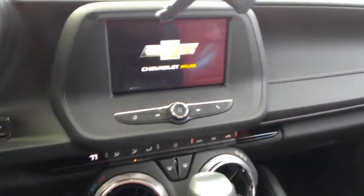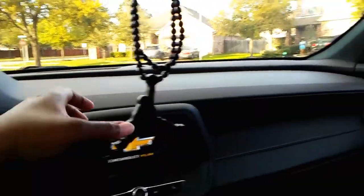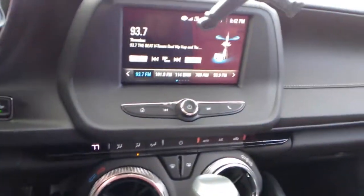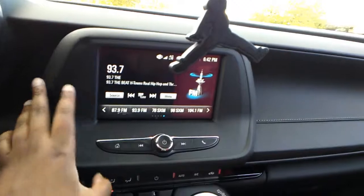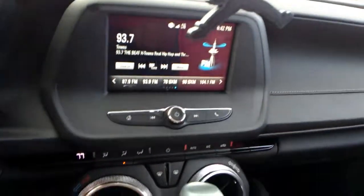We good. Chevrolet MyLink. And y'all know I had to do this. That was the first thing I put. That Jumpman necklace. Had to. But there we go. We got the touchscreen action. All that good stuff. I'm going to have to play around with it and get that stuff working. But here we go.